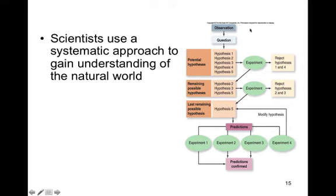We may make an observation about the world. For example, my car does not start. The question might then be, why does my car not start? We might have several different hypotheses. Think now about possible hypotheses of why your car might not start.